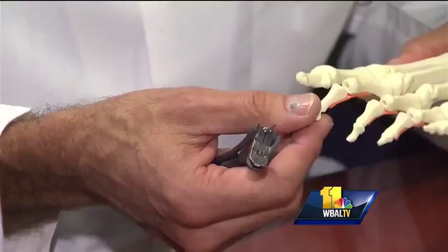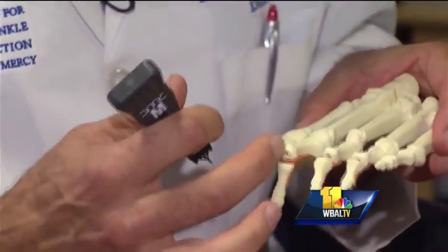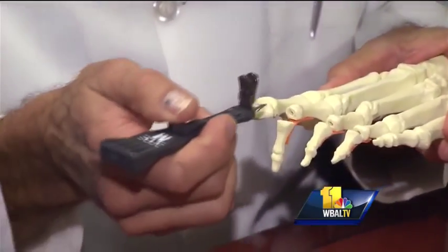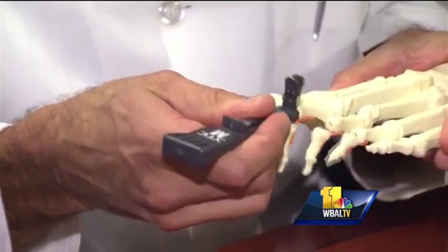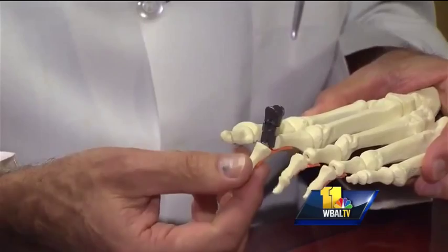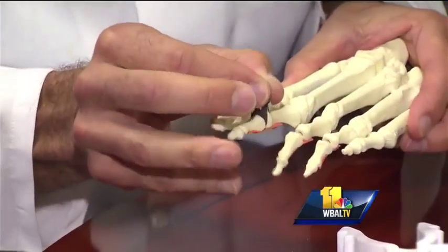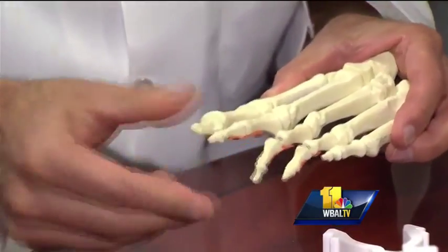Here's how it works. Imagine this is a hammertoe deformity. There's a little drill hole that is made in there. The implant is inserted into the toe. We clip it off here, clip it on here, remove the clip there, and impact it, and that's all it is.